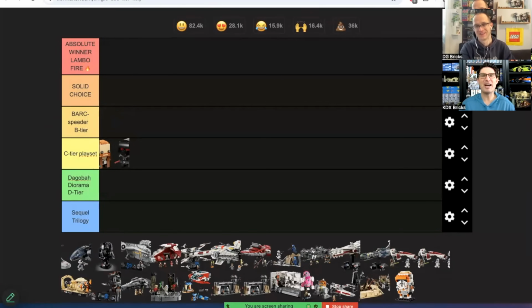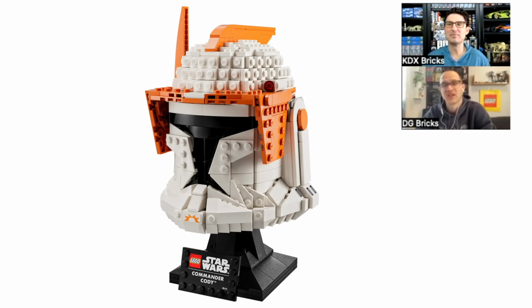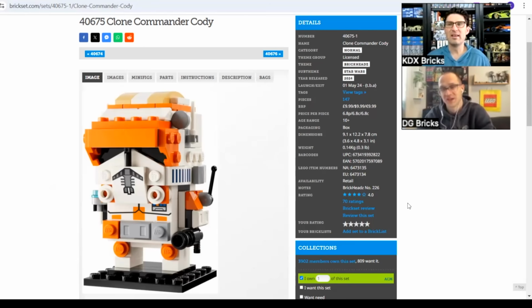I figured I would not have to twist your arm on moving a Brickhead down on the list. And of course, the other Brickhead retiring this year is the single pack Clone Commander Cody. I like this one a lot better. Well, Kevin, what do you think? The recently retired Cody helmet is off to a bit of a slow start. The prices are right around MSRP of $70. Is Cody demand being saturated a little bit, and will this Brickhead suffer for it?